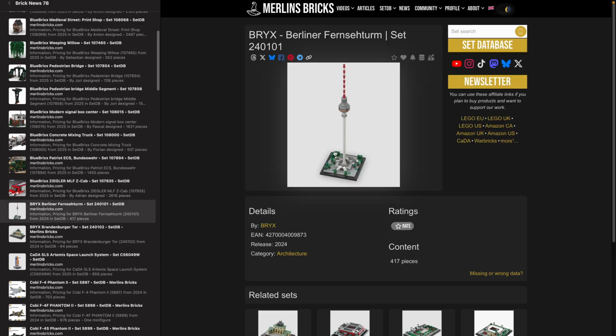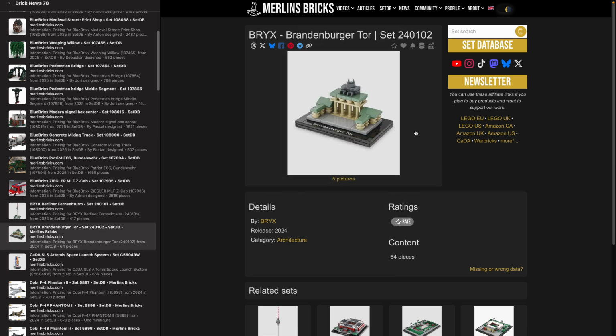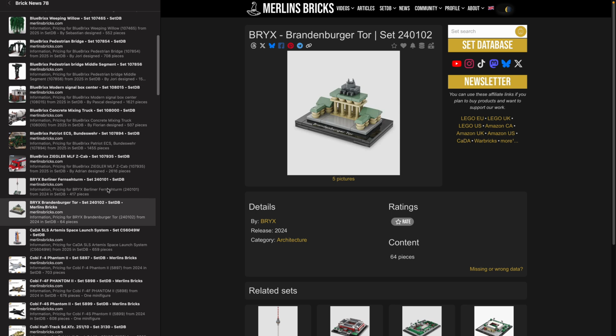With that, we're moving on to BRYX. That's also a small German brand, and they do a lot of soccer stadiums, all in a very tiny architecture setting. But now they also have started to do other landmarks, for instance, in Berlin. I think the company is coming from Berlin. So, for instance, they have here the TV signal tower from Berlin, Berliner Fernsehturm in German. And another set that I've also recently added to the database is the Brandenburger Tor, which, of course, is a very important landmark from Berlin as well. So if you're interested in that, this could be interesting.